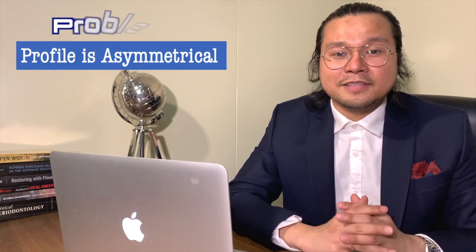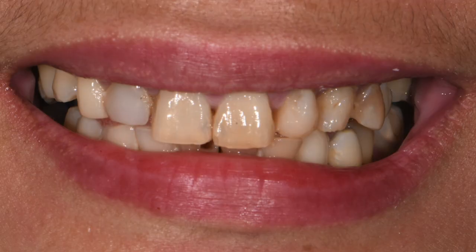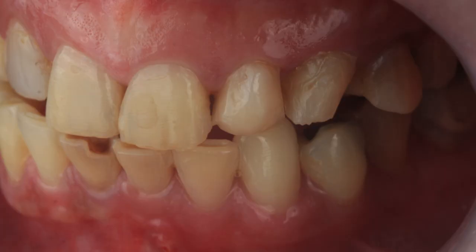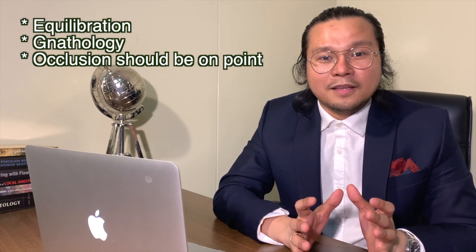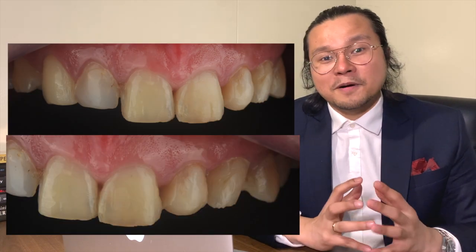The asymmetrical profile of the teeth is very apparent. So the discoloration is very obvious also. When the patient smiles, you would be able to notice that there are very different shades in her teeth. Her color varies. There's a problem with the bite, obviously. So in this procedure, we have to incorporate equilibration, we have to incorporate pathology, and the occlusion should be on point. Having this old restoration, the composite direct veneers.